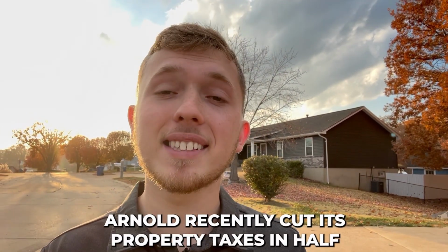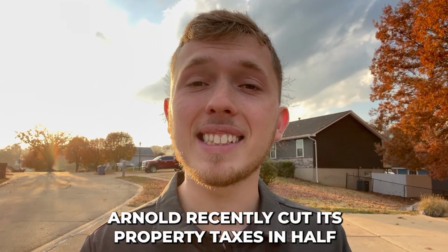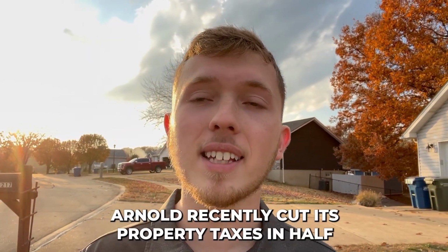Now, here's the big one, property taxes. Arnold recently cut its property taxes in half, which means insane savings for residents. This specific neighborhood is right off of I-55 and about 3 minutes away from the rec center and a lot of other neighborhoods, and the houses are selling fast. In this neighborhood, there are no homes currently for sale, and the last one that did go for sale was put under contract within a week.